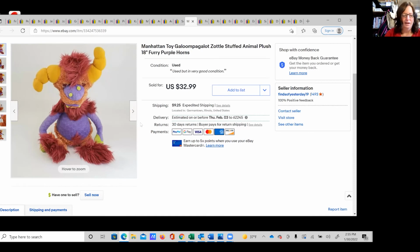Now this little guy I thought was very strange. It's a Galumpa Galot, and I know I'm pronouncing it wrong, but I did not know what he was when I seen him in a bin at a thrift store, but had to get him because he's just so different. I paid $3 for him, and he sold for $41.74 with shipping. My profit on this was $23.98. It did take about 8 months to sell, so it took longer than I thought, but it was worth the wait.